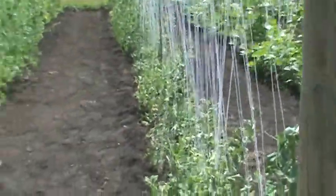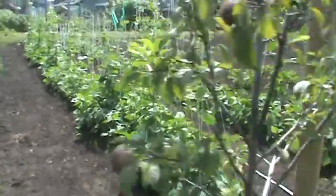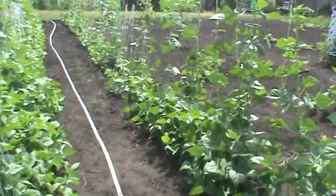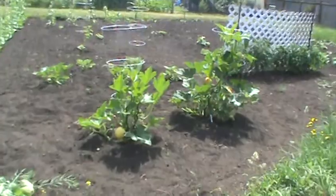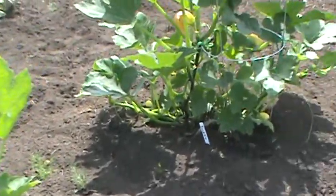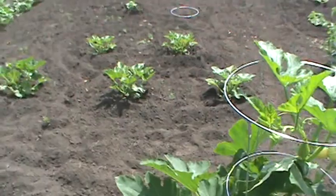We have 2 double rows of peas and 2 double rows of green beans. They haven't started kicking up the fruit yet, but they're getting close. Peach tree. We have pumpkin. We also can pumpkin. I know around the holiday season everybody likes pumpkin pies. They turned out pretty good.